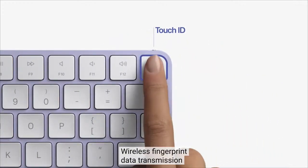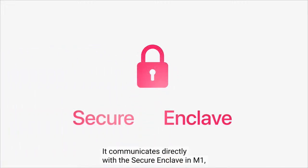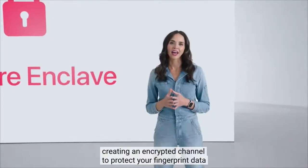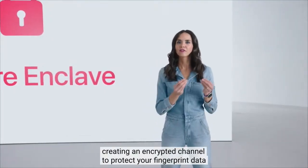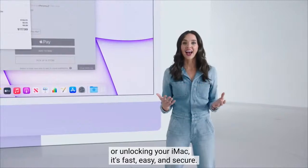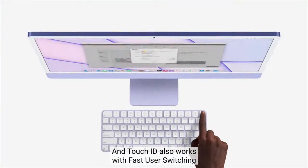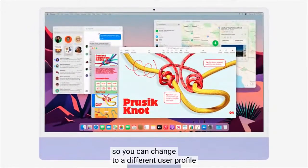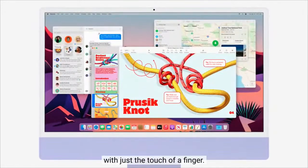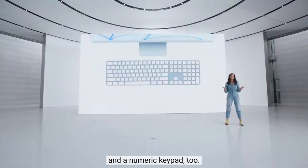Wireless fingerprint data transmission is made possible by a secure processor in the keyboard. It communicates directly with the secure enclave and M1, creating an encrypted channel to protect your fingerprint data from end to end. So whether you're making a purchase with Apple Pay or unlocking your iMac, it's fast, easy, and secure. And Touch ID also works with fast user switching, so you can change to a different user profile with just the touch of a finger. And there's a Magic Keyboard with Touch ID and a numeric keypad too.